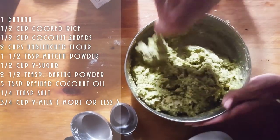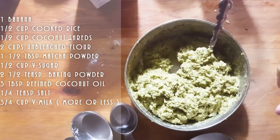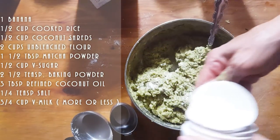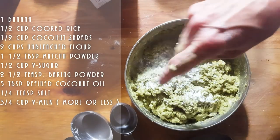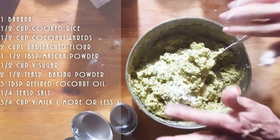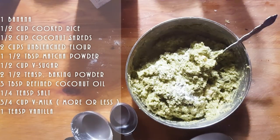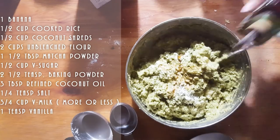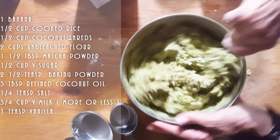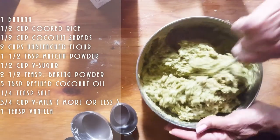Don't over squish your bananas. And we're going to put just a little sprinkle of baking powder on top. I always do that. Oh yes, a little bit of vanilla. I'd say about maybe a teaspoon of vanilla. And that's it. We're going to fry these up.